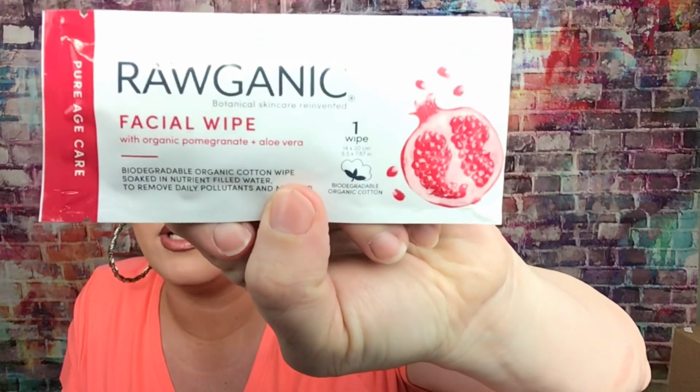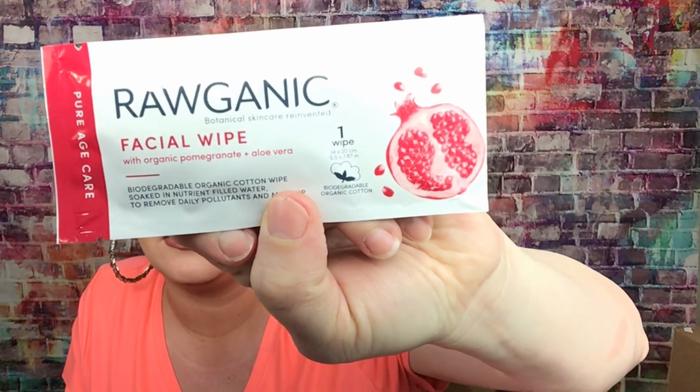All right, so we have a brush, we have a blush, and what do we have here? This is the Raw Organic Facial Wipe. So we have right there, one wipe. All right. Then we have this liquid lipstick, and what shade? In the shade Audrey.